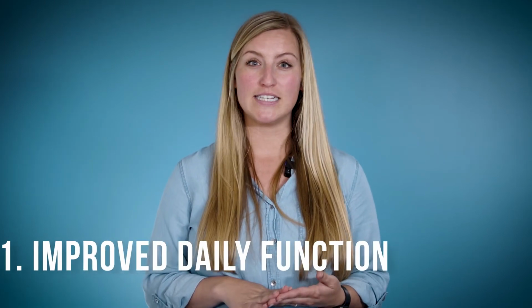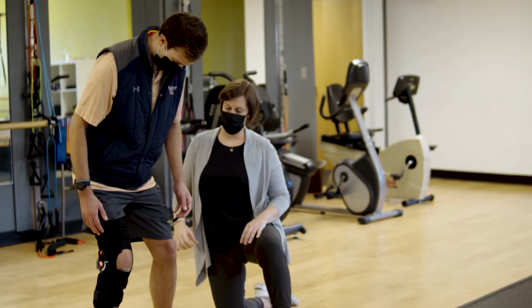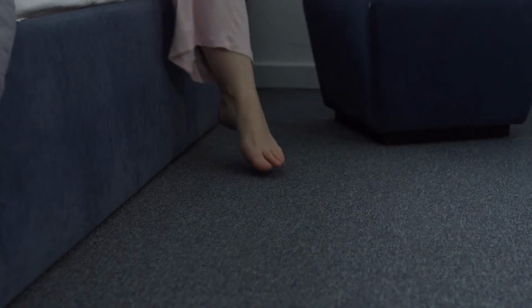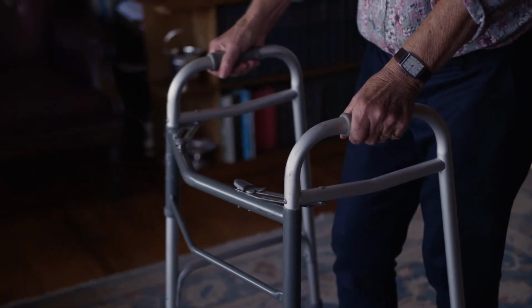The first one we're going to talk about is improving daily function. And you should start to see some changes with this just within a few sessions. A good example of that is getting out of bed more easily or walking around your house without pain.